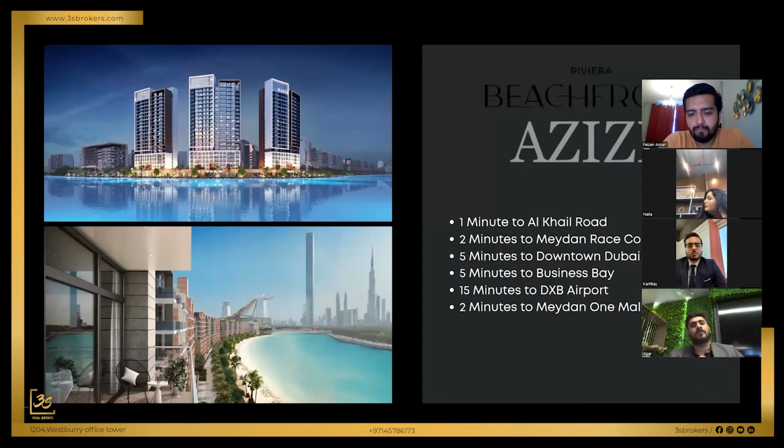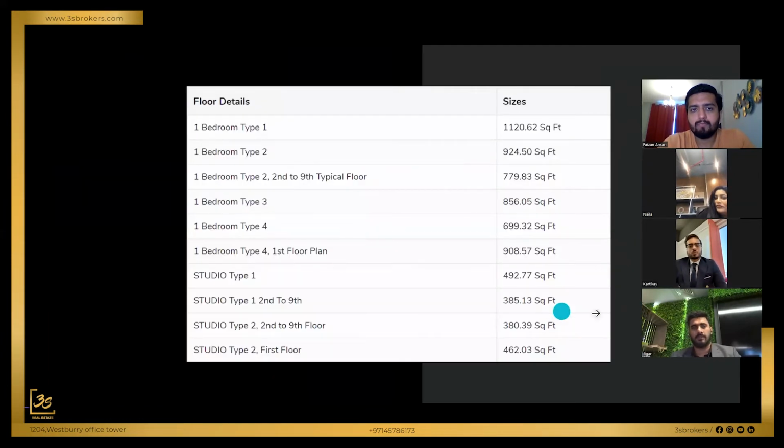People know what Burj Khalifa is. People know where Burj Khalifa is. There are studio apartments, and other apartments which have a good view of Burj Khalifa, a good view of the canal, and a good view of the crystal lagoons as well.